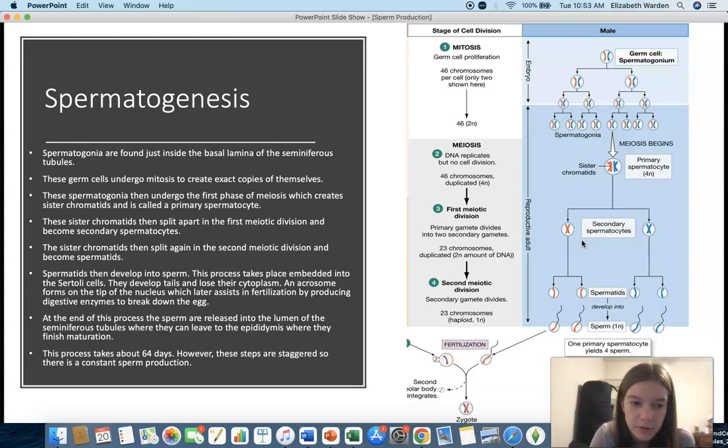Then after the cells split once, they go through a second meiotic division and split into single chromatids, and these are called spermatids in this case. So these secondary spermatocytes change into spermatids after they divide once again. They go from diploid to haploid. And then these spermatids develop into sperm. The process takes place embedded in the Sertoli cells that we mentioned earlier. They develop tails and lose their cytoplasm.